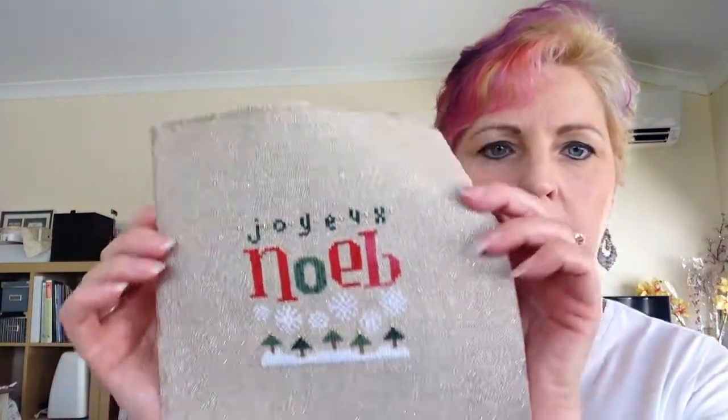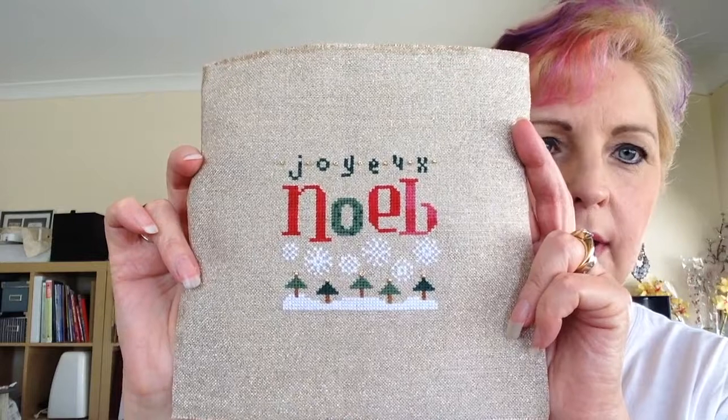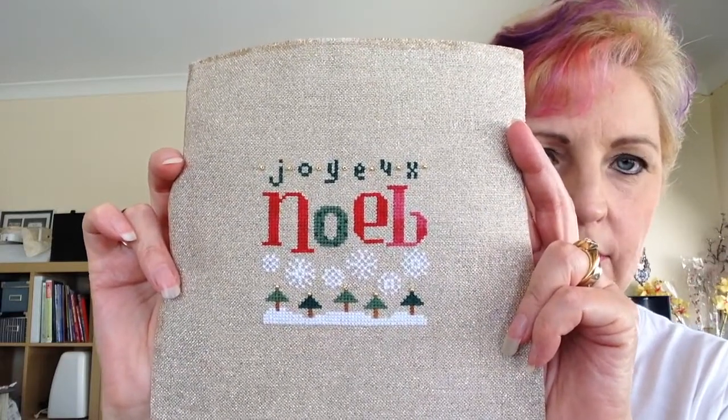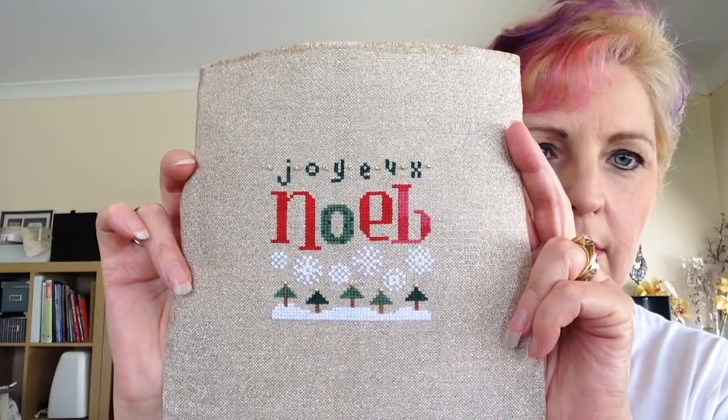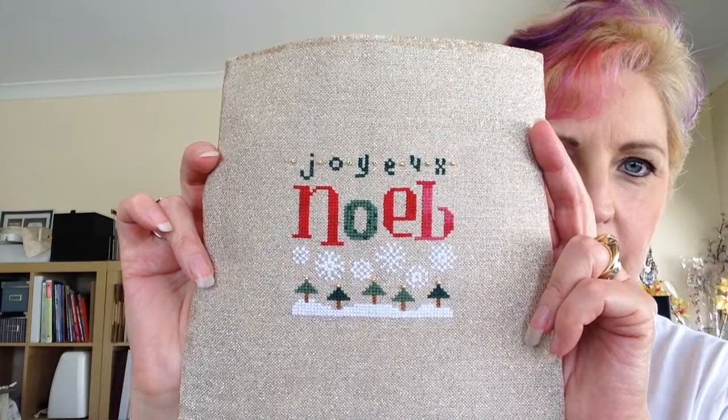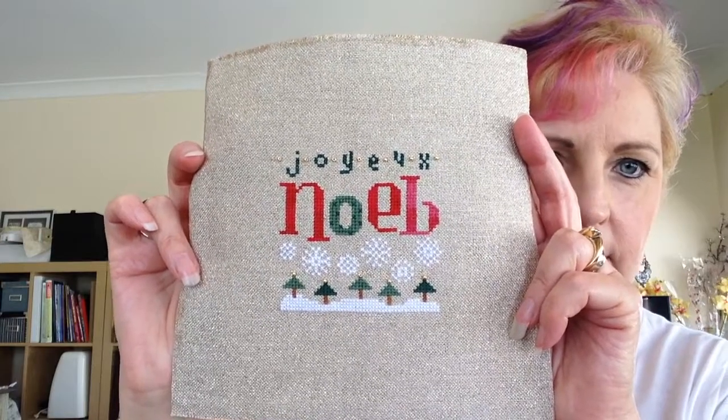So that's that one. And the other one I did was Joyous Noel. This one I actually finished February last year, and Feeling Festive I finished in 2015. But they're just so gorgeous. Typical Lizzie Kate stuff. You start stitching it and you just want to keep stitching it. Just absolutely gorgeous. So eventually I will do something with those. I'm not sure how I'll finish them yet, but eventually we will.